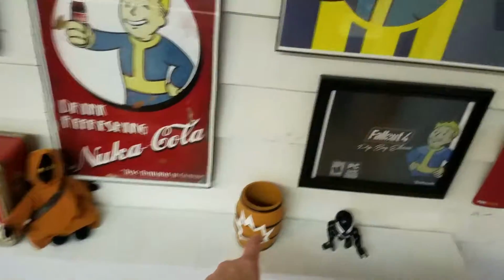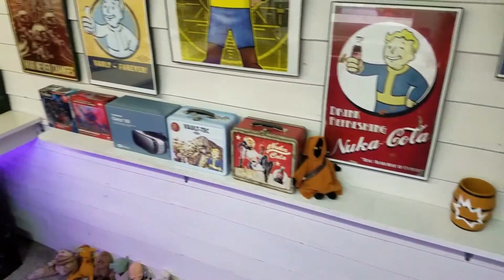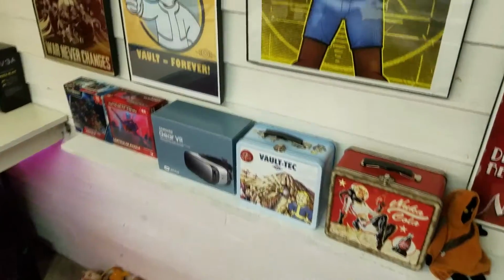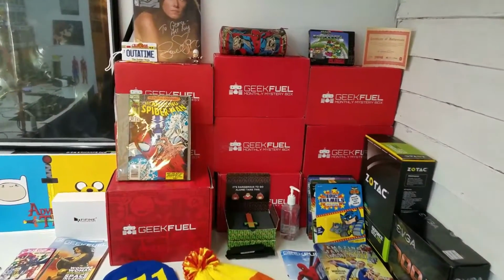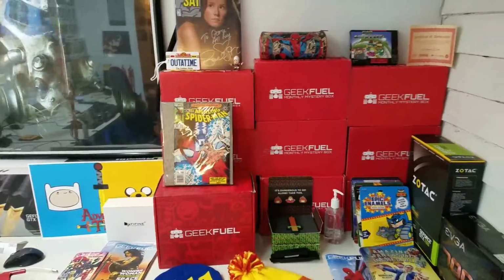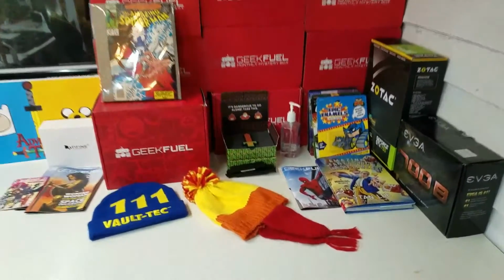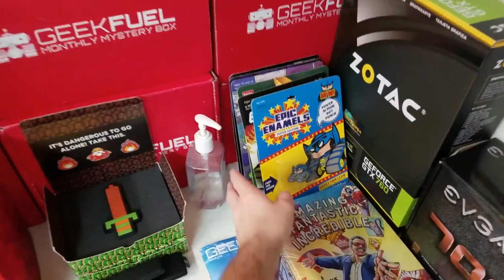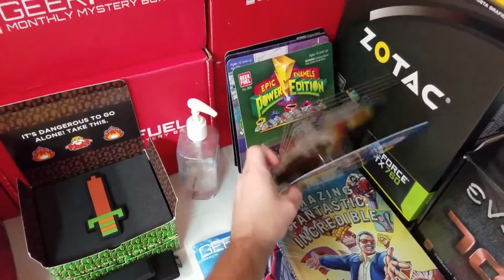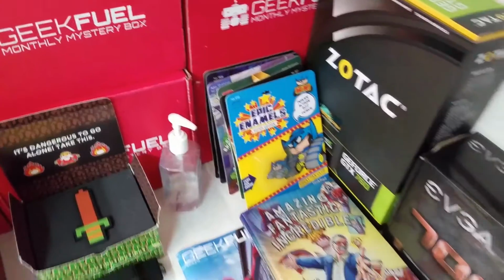This is just a soda holder that I got in a Geek Fuel box. Some lunch boxes from Fallout, and my Geek Fuel boxes have been stacking up. Some of the merchandise I leave in the boxes because I just don't have room for it to display, or it's not really an item that I want to get out. I've got some of my Geek Fuel collector pins. I keep these, but I don't open them. You get one every month.